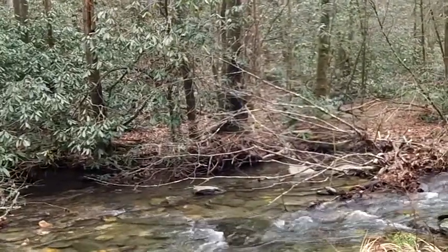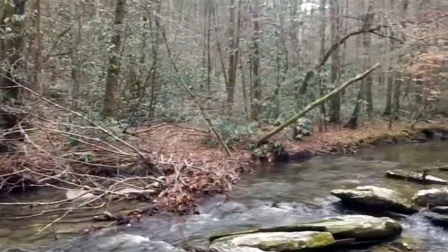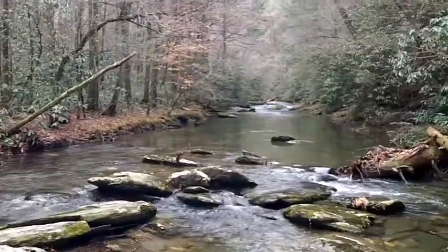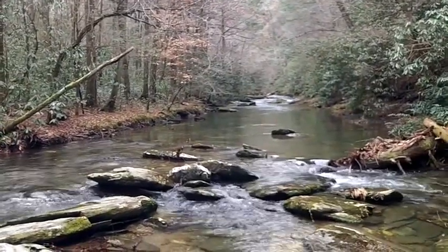So anyway, it's less than a week since the last time I came down a hillside like that and swore off of it. So kind of crazy what cabin fever will do to you. But here I am, I'm going to make the best of it, see what kind of gold I can extract out of Wildcat Creek.